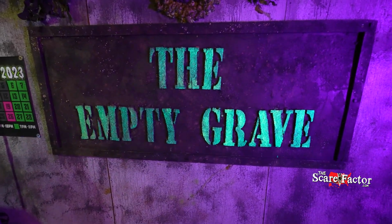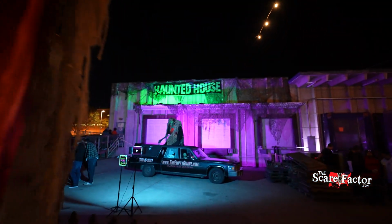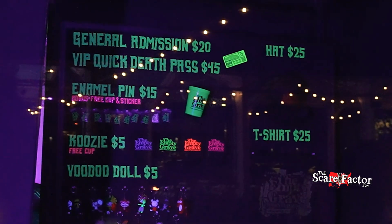Empty Grave Haunted House takes us through the remnants of an old actual slaughterhouse. No, really, this actually used to serve as an old Butterball turkey factory, and now it looks like we are the next ones on the chopping block. Do we have what it takes to survive the Empty Grave? Well, we're gonna take you inside to see what it's all about.